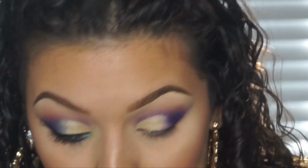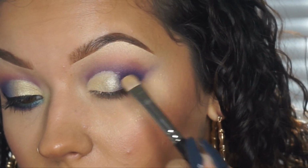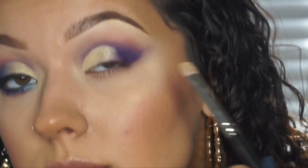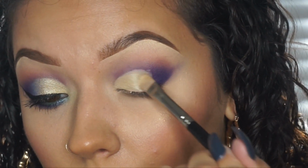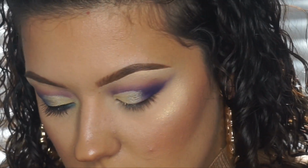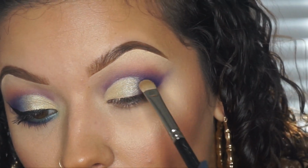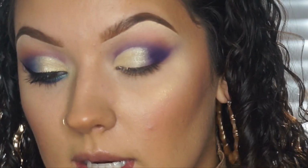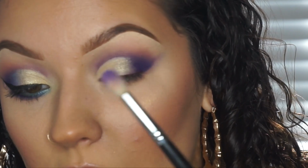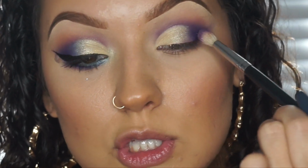Then you're going to want to take this shade here. This is called Aluminum Taupe. It's kind of like a taupey silver color. And I'm going to apply this right after that yellow shade, kind of in the center of the lid. But I also want to blend it into that purple shade. You're also going to want to blend it into that actual purple shade. And then I'm going to go in with this brush again and just kind of mesh the two together like so.